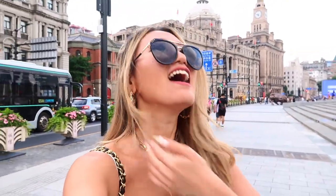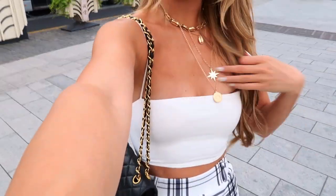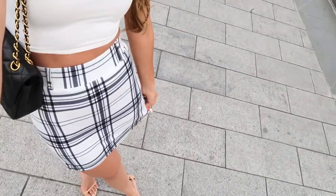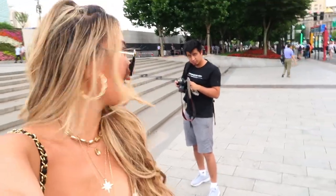You know? And showing you my outfit briefly. So this top is from Shein. I'll be linking everything down below as usual. And I really love how this necklace complements this, and the skirt too. My heels. Say hi to my photographer. Hey. Hey babe, thank you babe.